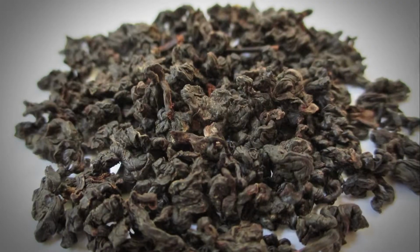This, once brewed, gives you a really fantastic floral, nutty, grassy, all sorts of amazing flavors, and is absolutely wonderful with savory food. Let's talk about the dark oolong.